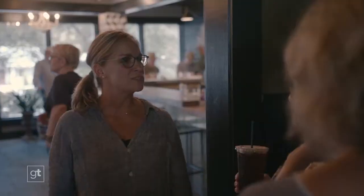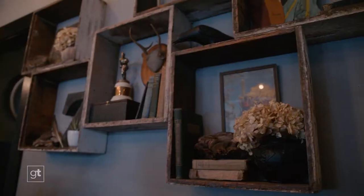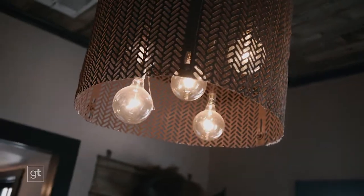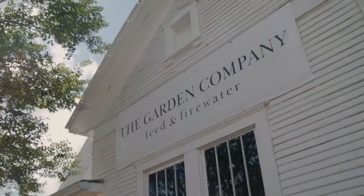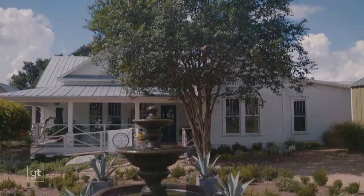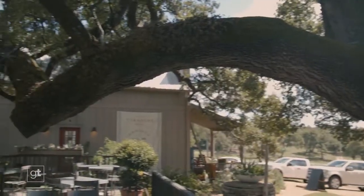This is where Stevie Thompson has unleashed her creativity, both on the plate and everywhere you look. I love to create. That's my big passion in life. This whole beautiful decor, this is you. I love interior design. While landscape is my passion, I also love interior design and I love old houses. The Garden Company Feed and Firewater is built in a century-old farmhouse nestled beneath a lush 500-year-old oak tree.